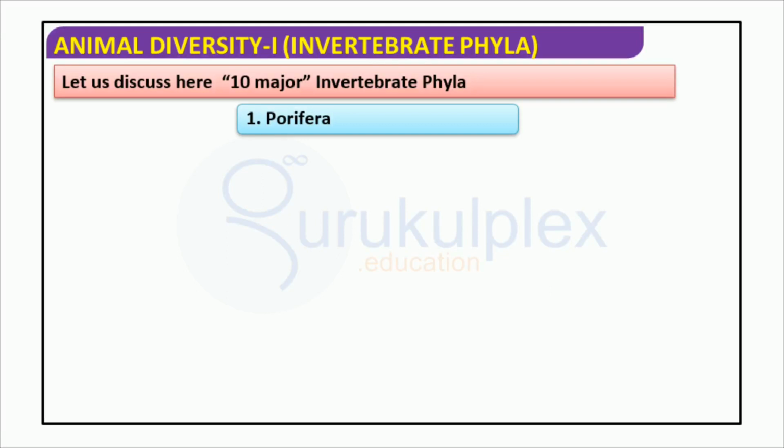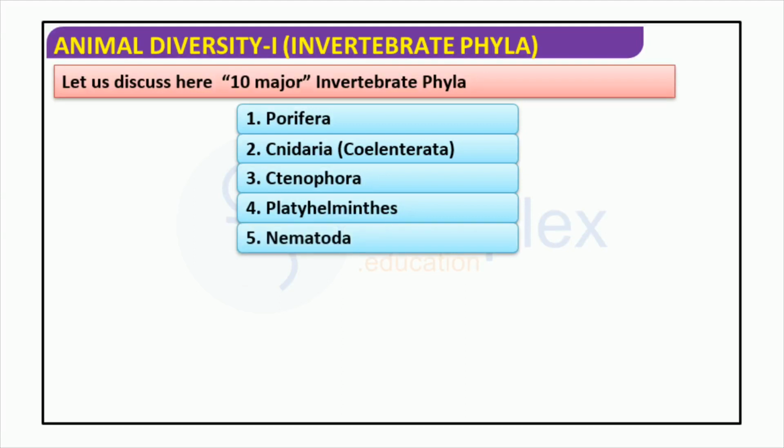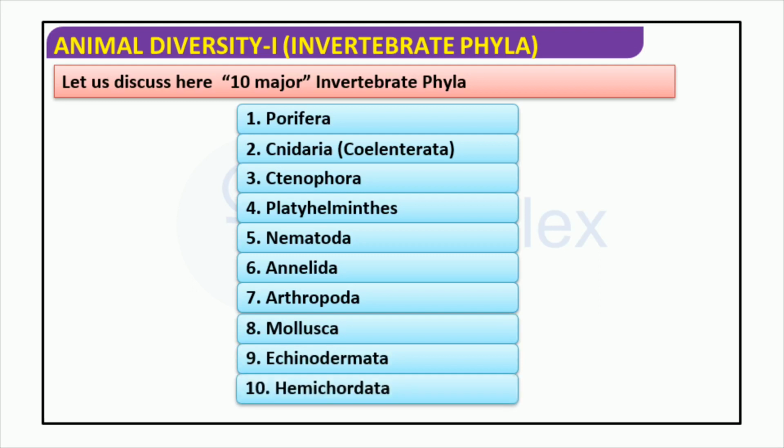Animals without a backbone or spinal column are known as invertebrates. They are an incredibly diverse group, living in virtually every habitat on the planet. The 10 main phyla of invertebrates are Porifera, sponges; Cnidaria, jellyfish and corals; Ctenophora, comb jellies; Platyhelminthes, flatworms; Nematoda, roundworms; Annelida, segmented worms; Arthropoda, insects, arachnids and crustaceans; Mollusca, mollusks; Echinodermata, starfish and sea urchins; and Hemichordata, the least studied phyla, small animals living in the sea which often burrow into sediment. Each of these phyla has its own specific characteristics which distinguish it from the others.